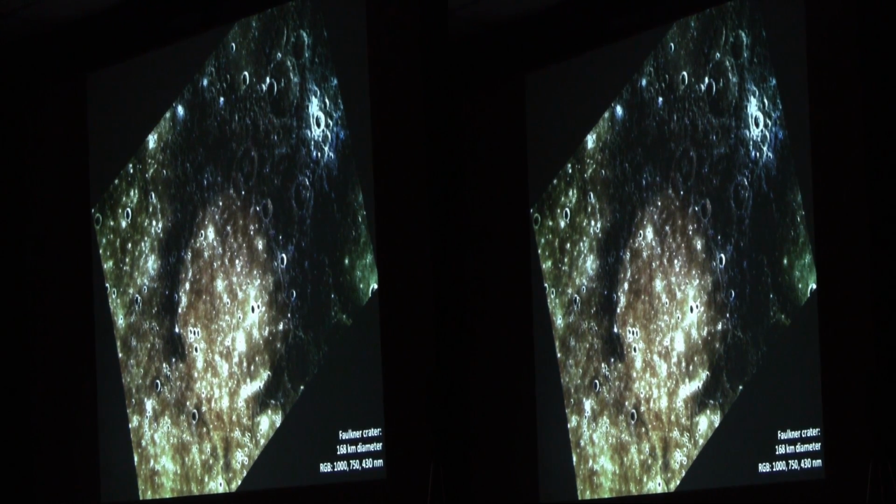So here's another example. I think this is actually the same scene, different view and in color, showing these volcanic plains which just went in, breached the rim of, this is Faulkner Crater. My husband's a writer, so I get to name craters for him too. But breached the rim of this crater, 168 kilometers in diameter, still pretty big here, flooded this crater and filled it in.